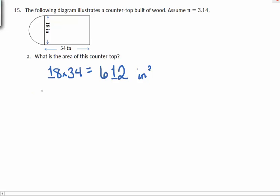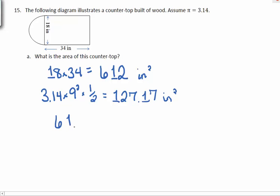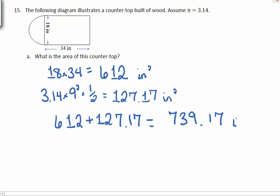Now let's consider the half circle. A circle is 3.14 times r squared. Since the diameter is 18, the radius will be 9. And then it's important to note that this is only half of a circle, so we'll multiply this by 1/2. This gives 127.17 square inches. Adding up these two pieces will give the entire area. So 612 plus 127.17 gives an area of 739.17 square inches.